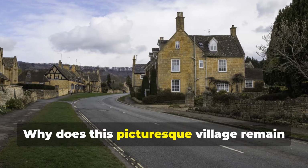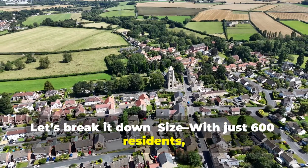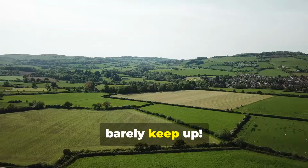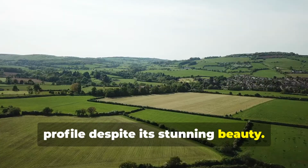So why does nobody talk about Bberry? Why does this picturesque village remain England's best-kept secret? Let's break it down. Size: with just 600 residents, Bberry is easy to miss on a map. It's so small that even Google Maps can barely keep up. Unlike bustling tourist towns, Bberry has managed to keep its low profile despite its stunning beauty.